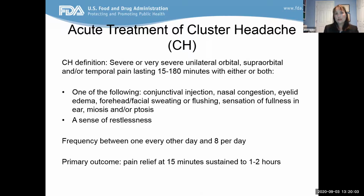I'm going to switch gears to acute treatment of cluster headache. Cluster is defined as a severe or very severe unilateral, orbital, supraorbital, and/or temporal pain lasting 15 to 180 minutes that's associated with either or both. The first bullet are signs that we see with sympathetic nervous system dysfunction. So you may see any one of these: conjunctival injection, facial sweating, meiosis or ptosis, to name a few, and a sense of restlessness. The frequency varies. You might see one every other day, or some patients may have 8 per day, but there's a circadian rhythm associated with this, and they often occur at the same time.